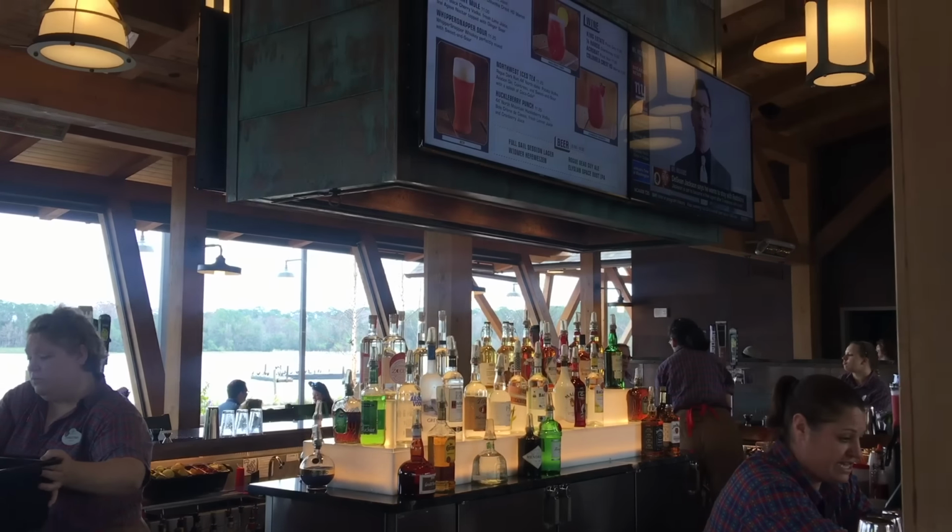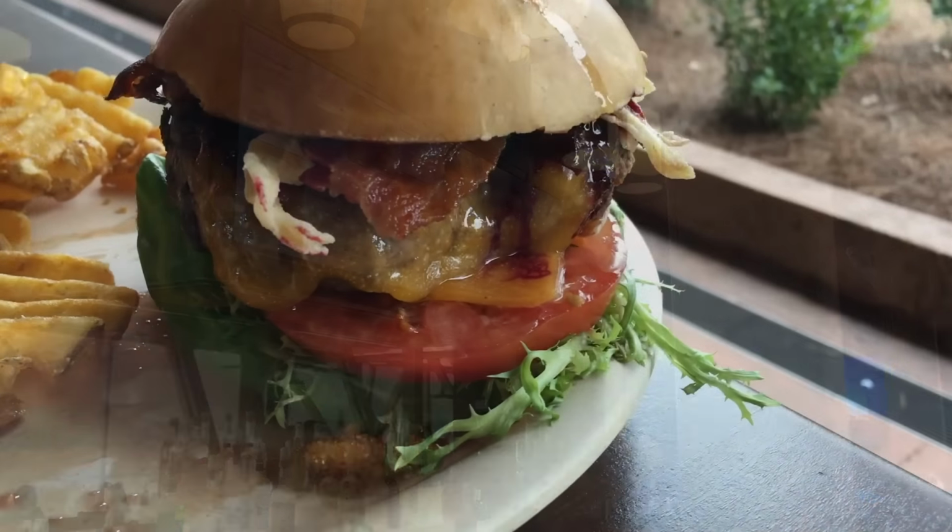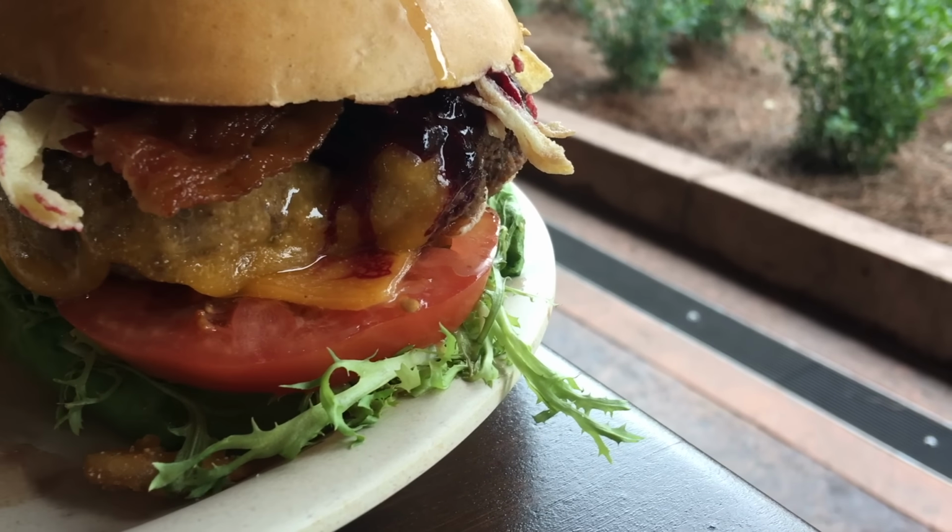Now, we think the marionberry balances out the flavors and textures, but it is very unique and may not be your favorite if you're wanting a 100% savory burger through and through.